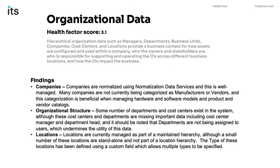So when we do our full technical readout, which is part of CMDB Pulse, we cover the details behind each health factor, so you understand what that health factor means, what its purpose is, how it benefits or hurts you, and then dive into each of the individual findings, like you see here, as well as recommendations. So that covers the technical side, but of course, there's also the governance side as well, and I want to hand that back to James.